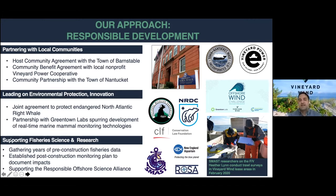Obviously, collection of extensive fisheries data, and then this pre, during, and post construction monitoring of fisheries resources, which is important, especially for the first project. And what we've seen in Europe is when they've done these studies, they've been able to come back with a lot of insight as to how a specific one of the earlier stage projects would inform future projects. And so we're hoping to be a part of that as well.